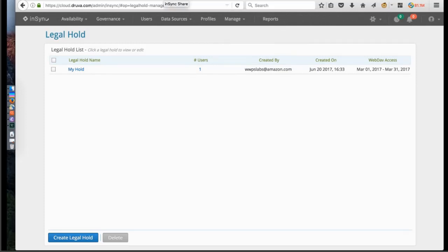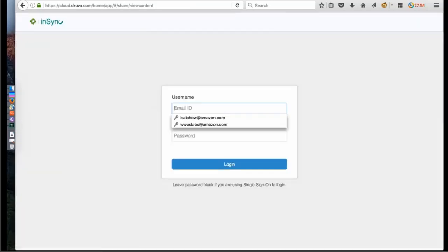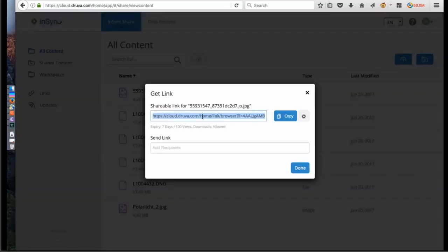If I'm an end user, I get a different kind of interface. So if I log in here with my own account, I have the ability to control the content that I'm sharing with other people. So for example, I have this image here, and I'm going to anonymously share it with somebody. Let's see here. I'll get the link, and now I have a shareable link.